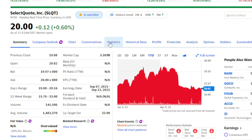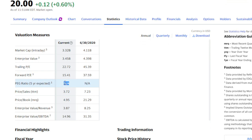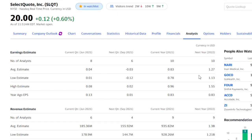No P ratio and EPS on this screen. However, you can see on the statistics page, we do have a forward PE of 15. That's considerably lower than what we saw last year. Not enough information for the PEG ratio because this is, I believe, an IPO. It's an old company with an IPO that came out last year. Now, as far as earnings growth, 83 cents last year. Projection is about flat for this year, but then next year they're projected to land around $1.25.